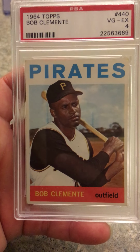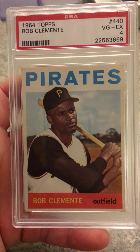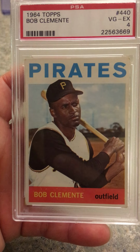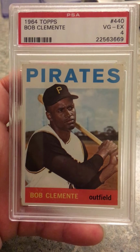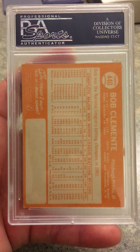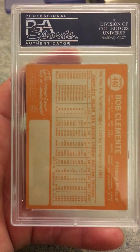There's a few little fish eyes or little print marks down above his name in the red, but other than that, it's really nice. I couldn't possibly pass this one up. I don't have a 64 Clemente in my collection, so this one might end up staying in the collection. I'm not sure. This is such a nice example. Even though it's only a 4, I may have to hang on to it.